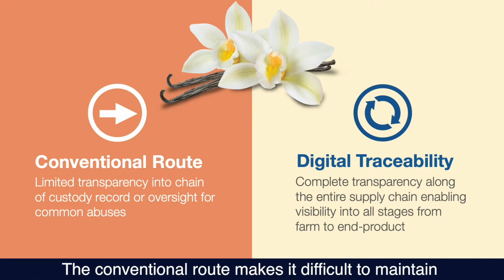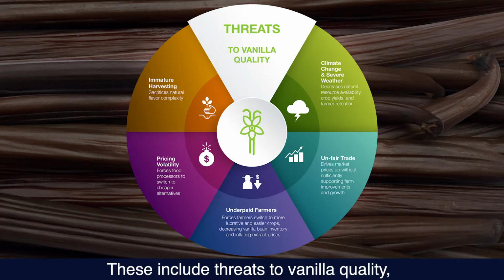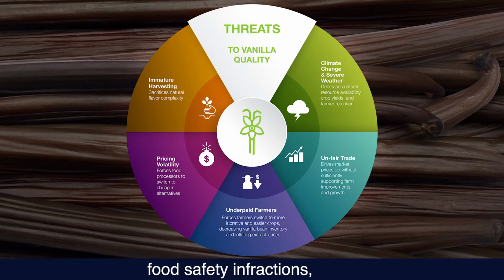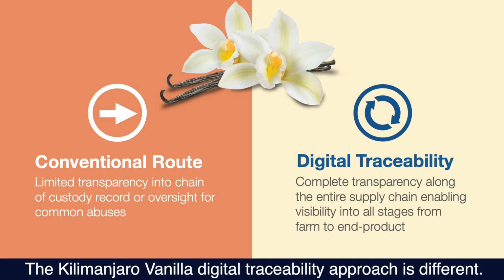The conventional route makes it difficult to maintain an unbroken chain of custody, which is vital for identifying potential commodity and community risks. These include threats to vanilla quality, food safety infractions, and social issues such as crop theft and child labor. The Kilimanjaro Vanilla digital traceability approach is different.